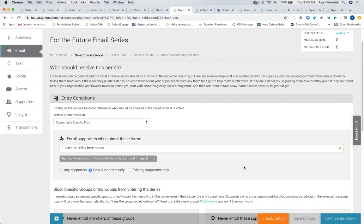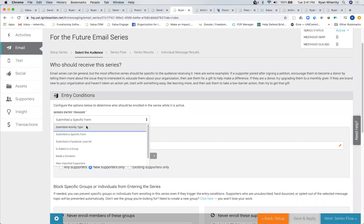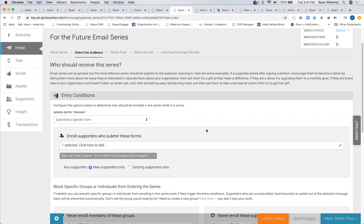Now, if you do have several series in place, maybe you're a little bit more waist deep or a little bit more of a seasoned veteran with some of this automation, you can also use, say, dynamic groups to trigger specific drip campaigns and series flow, and apply a lot more dynamic logic to these. But we'll keep it simple for today's purposes, because we could honestly spend a full hour on this piece alone. But in this instance, I'm using my triggering condition as someone that has submitted a specific form. Although again, it can be they made a donation, have become part of a group, and some of these things.